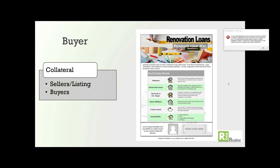Here's one that gives a good talking piece, and we'll customize this for you with all of your contact information. Now you can start sharing this with prospective buyers and let them see all of the kinds of strategies we can talk about with these renovation loans. We're not going to make experts out of you, but if we can just get the dialogue going and get buyers to realize there are some interesting opportunities out there, we're a phone call away.